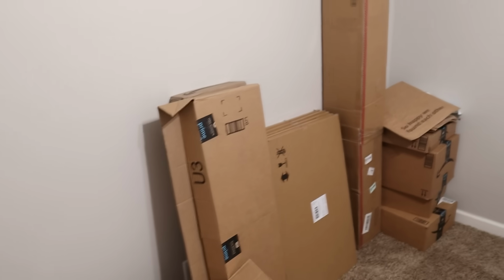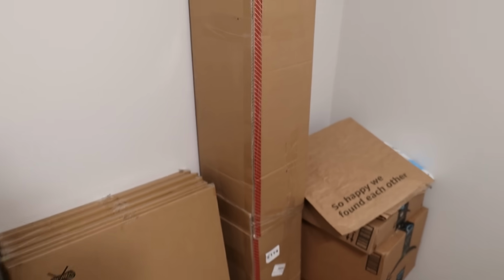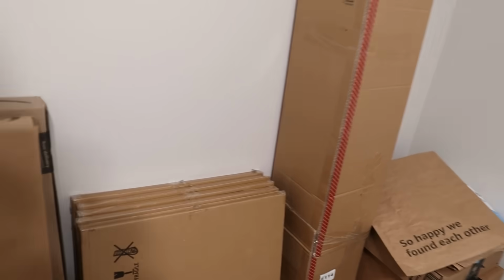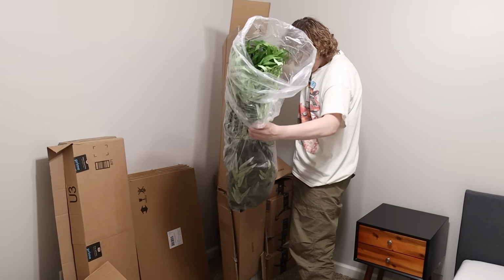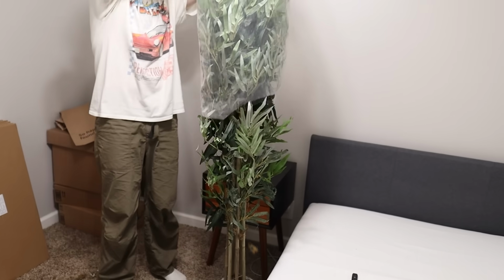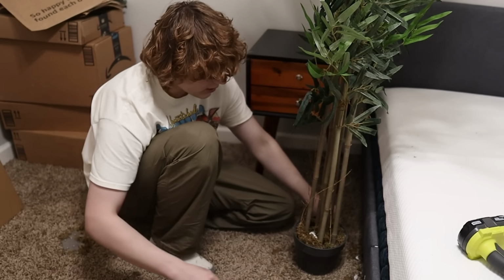All right, so I got drawer number one and drawer number two now built. A lot of this is decoration, but this is actually my bamboo plant. So I'm really wanting to get this open and see what this thing looks like out of the box. This is real. That or it's scented.